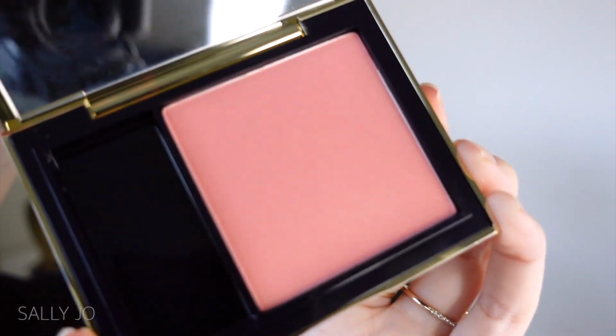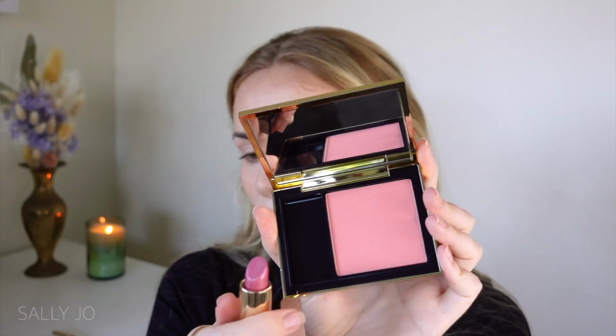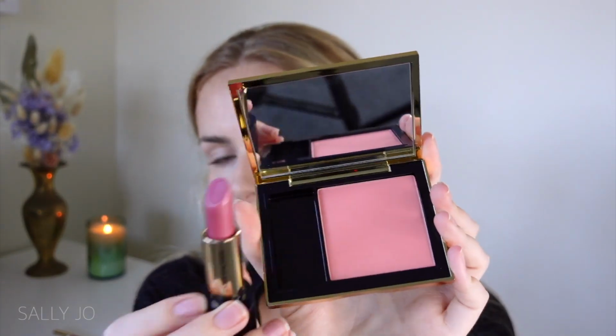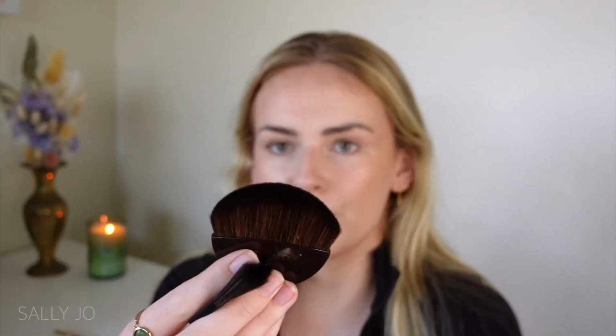Hey, let's move on. I got the shade Peach Passion, which is just a nice peachy color. Well, it's not even really, it's like a pink color. I ordered this in the hopes that it would match the lippy nicely. They're pretty good. I honestly feel like this one that came with the bronzer would be better for blush because of that kind of shape. Let's try that one.